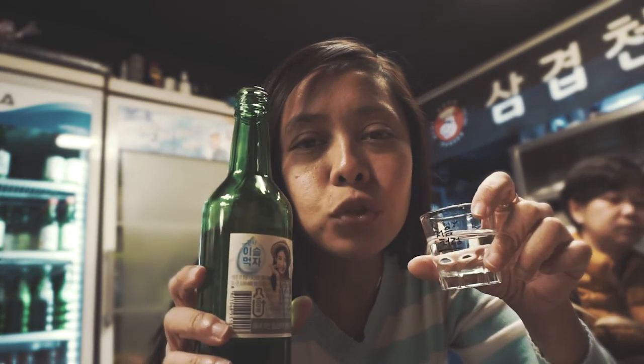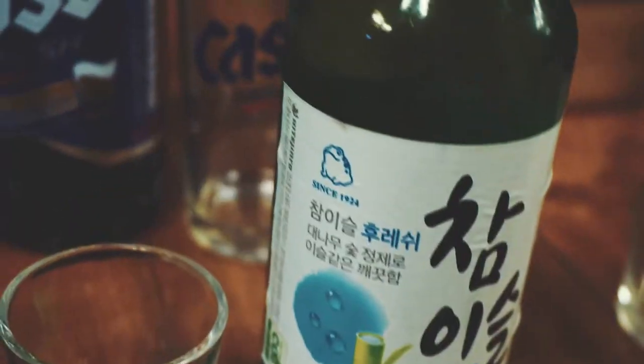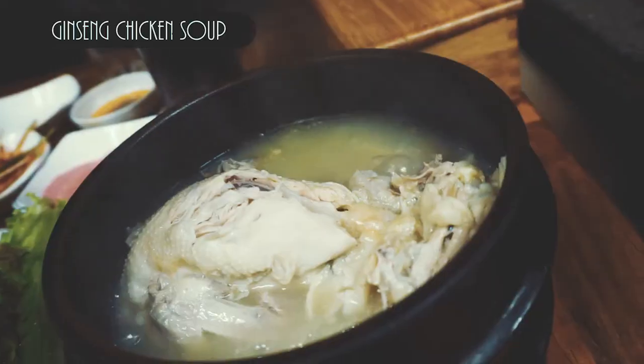They call it soju. Basically, it's rice wine that is best with Korean food. Once again.